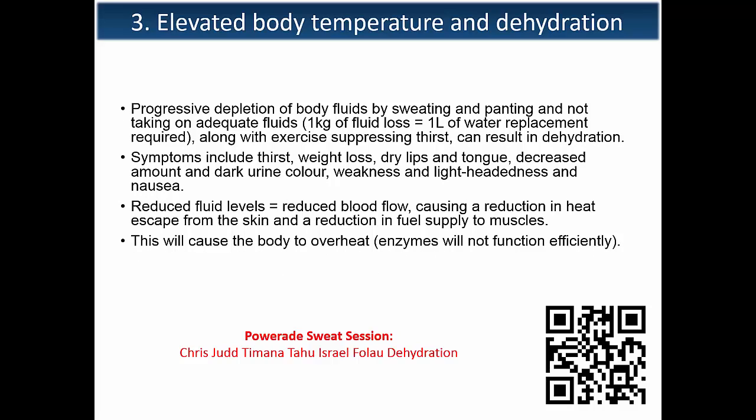If we look here at the link to dehydration, by not taking adequate fluids, that can result in dehydration. That's a really good way to combat dehydration as well, is to take in fluid. And we've got some symptoms there. And again, we're going over exactly what's happening. And that last dot point, the body overheating, enzymes won't function efficiently. As soon as you change your body temperature from outside the norm, things go wrong. It's a protective mechanism.